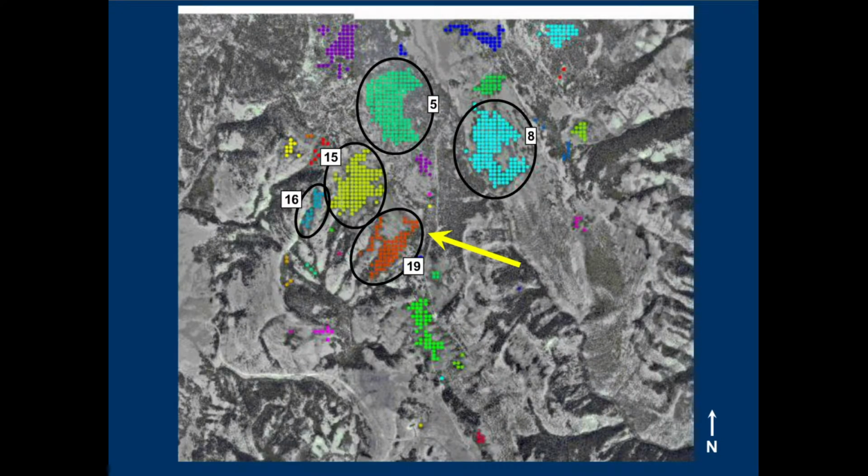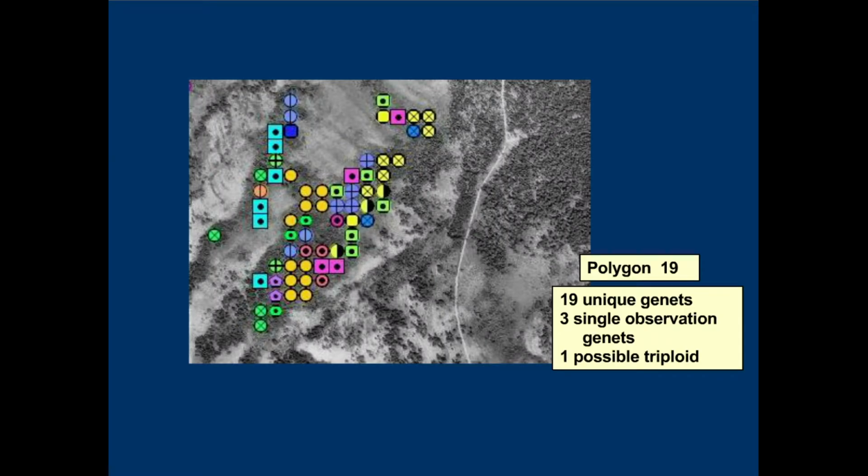Polygon 19, just whip through that one. We don't have a real pretty picture of this one, but sort of the same pattern. We had local genets, but they weren't shared with other polygons.